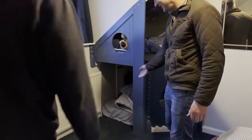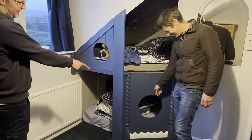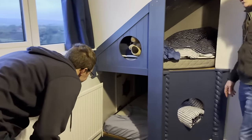Ryan, being the youngest, got the child's bed. You can climb into the portal, should you wish. I won't fit through that portal. I think I might get my head through that portal. Massive bed. Oh yeah. It's 4 foot wide.